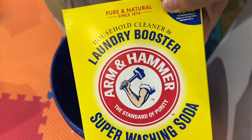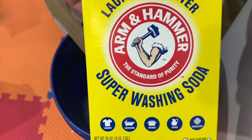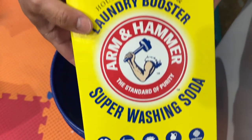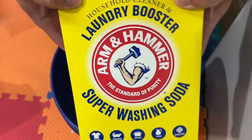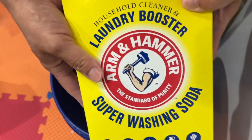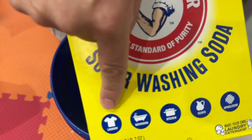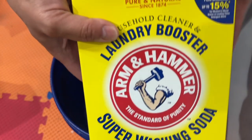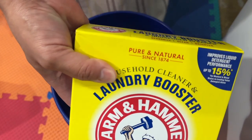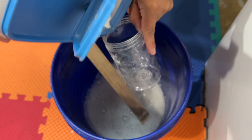The next ingredient is the Arm & Hammer Laundry Booster Super Washing Soda. This right here is a three-pound box, a little bit more than a three-pound box. It's not baking soda, so don't get that confused. This is different. This is the washing soda. And it's really good for all of these things. Look, laundry, bathroom, kitchen, silver, upholstery. It's been around since 1874. So if it ain't broke, right?